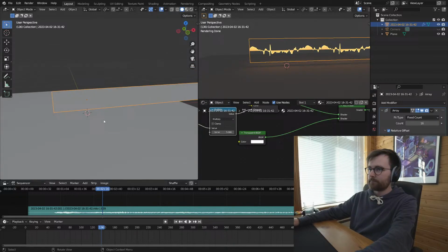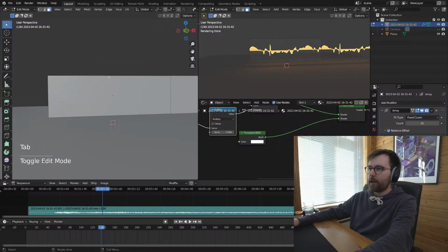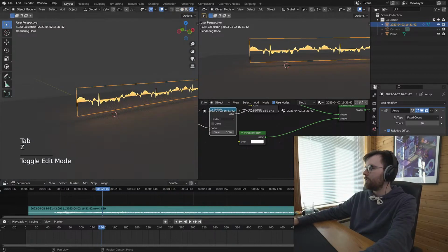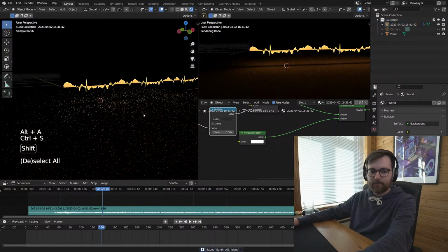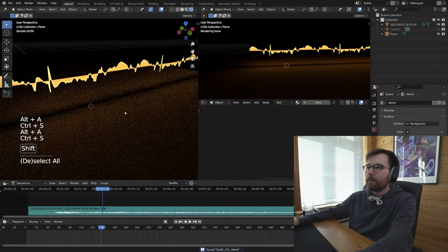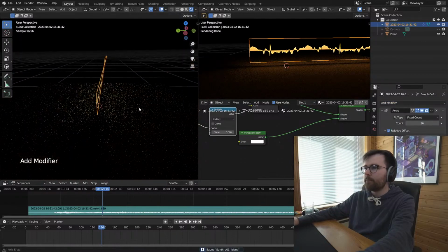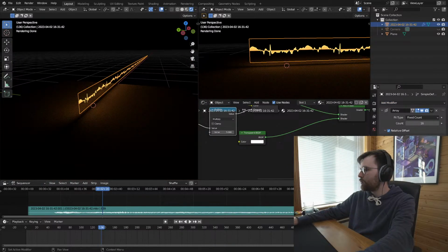Like that. And then I want to go to edit mode and add some vertices to it so we can do some deforming. And also let's make the background black so we're getting a little bit more dramatic here. So now we can add a modifier, simple deform, and let's set it to twist.